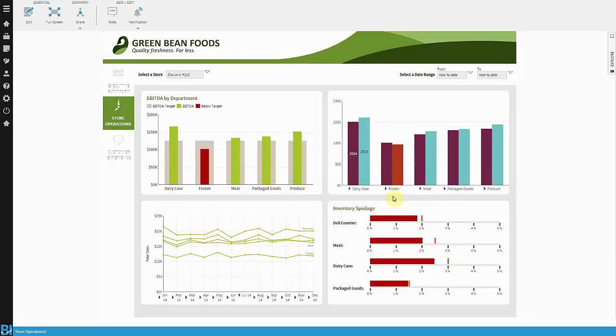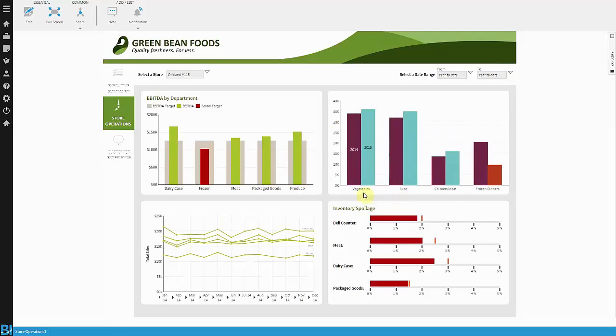And here I can see that amongst the frozen category, these other products seem to have done really well as compared to last year, but frozen dinners have fallen sharply, which looks like people are not exactly buying the frozen dinners, they're going for more products which they can buy and cook at their homes.